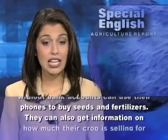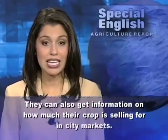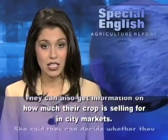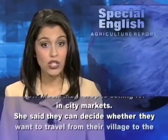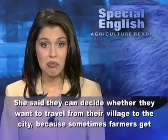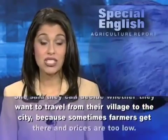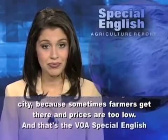They can also get information on how much their crop is selling for in city markets. She said they can decide whether they want to travel from their village to the city, because sometimes farmers get there and prices are too low.